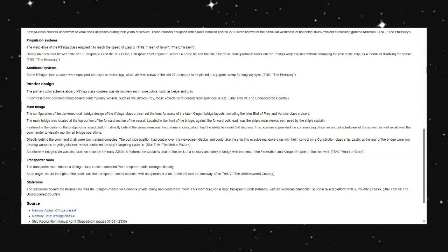Normally we don't get a big view of what a lot of the enemy ships look like interior wise, unlike what we get with a lot of the Federation ships. Federation usually has a set standard and they try to stay with a set familiarity so that way everything works pretty good. So we'll go from there.